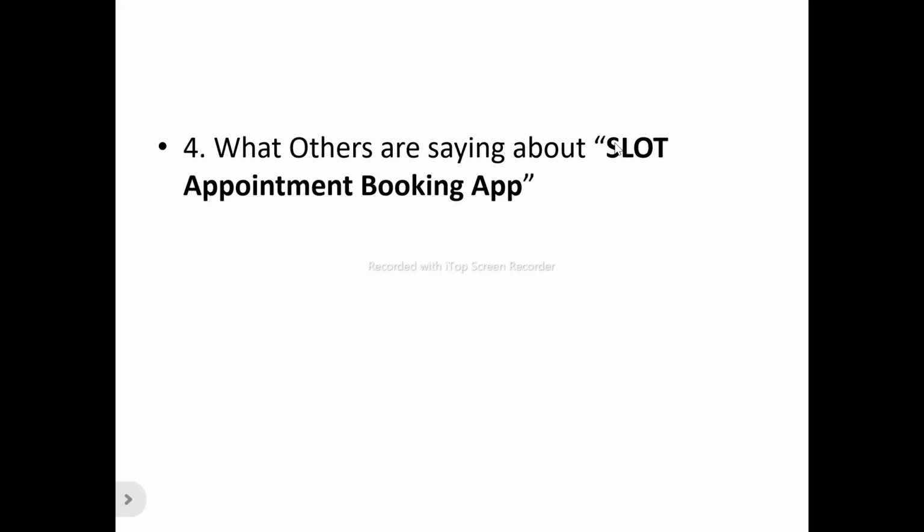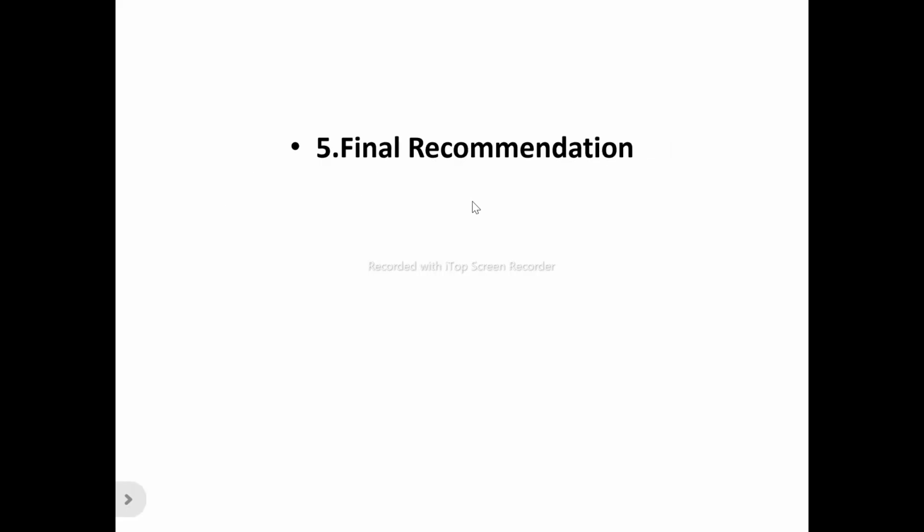Also looking at what others are saying about Slot Appointment Booking App, that is the present and existing users of Slot Appointment Booking App, what they are saying about it. Which means you do not necessarily have to listen to all I have to say about Slot Appointment Booking App, but go to see what other users of Slot Appointment Booking App are saying about it.